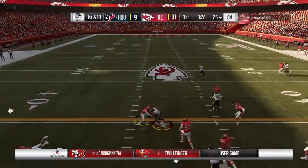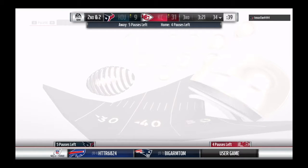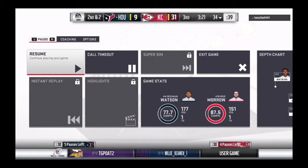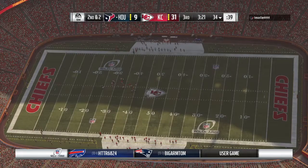Watson now from the gun. He'll throw. Hopkins on the grab over the middle. And he fumbled it. It's on the ground. But fortunately, he's able to recover. His own fumble, or that could have been trouble.